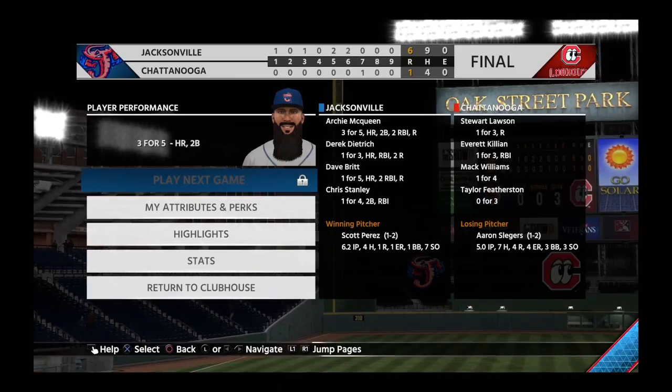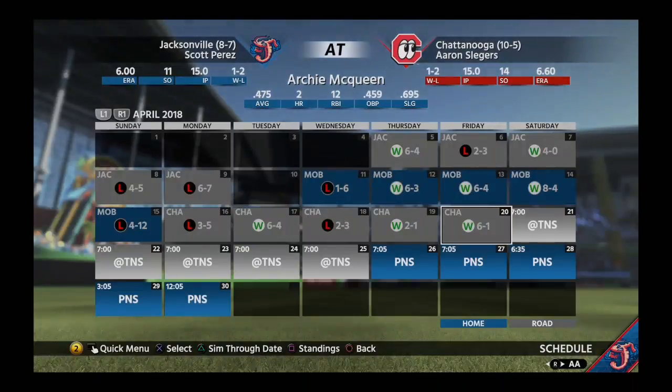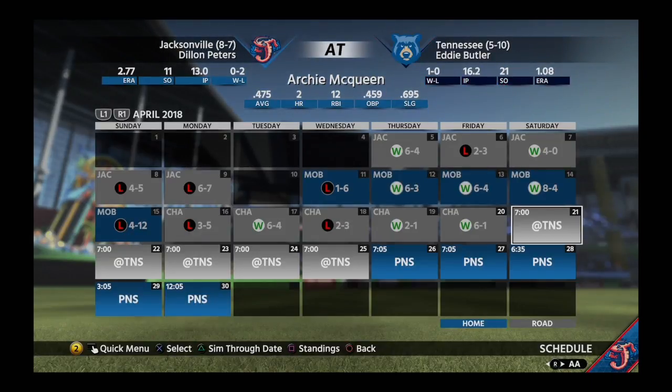And Archie McQueen went 3-for-5. 6-1 was the score. So a big game for Archie McQueen. So there you have it right there. Archie McQueen had another terrific series. .475 average, 2 home runs, 12 RBIs on the season. And they're looking good to start the season 8-7.